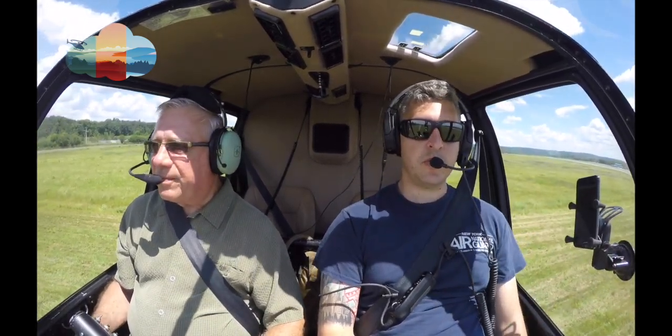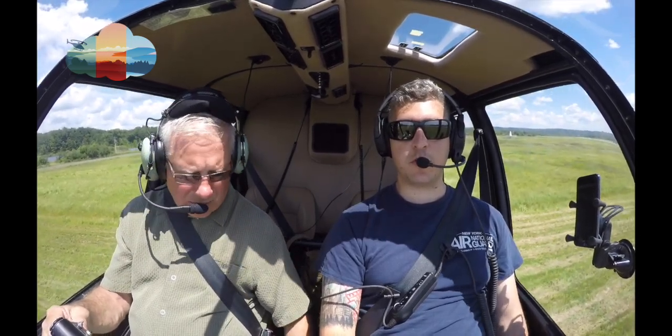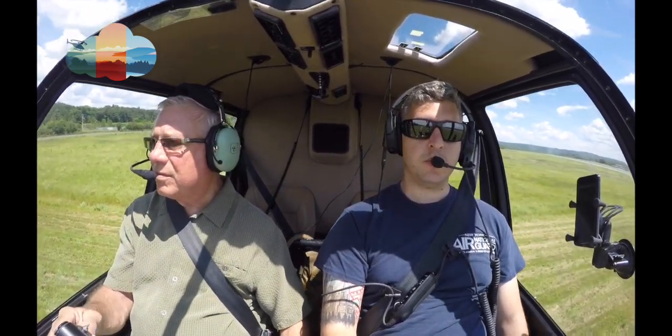Okay, so we're going to simulate. See that mound of dirt up there? Yep. That's going to be a 50-foot obstacle. We're going to say it's like a 50-foot tower, and we have to clear it before we can move forward. And you're going to shadow me on the controls. All right, and once we get clear 50 feet, I'll say we're clear forward, and you can start your forward movement, okay?